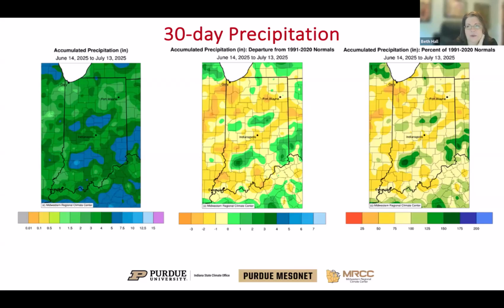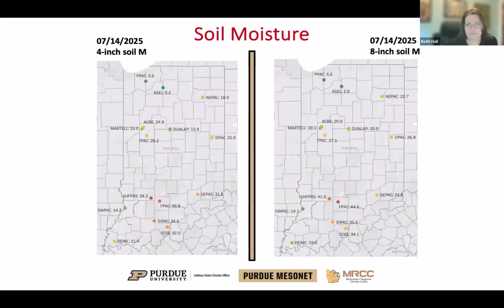Definitely spotty, though. You see areas where it was above normal, and that's because this time of year we get more convective precipitation, which are these pop-up thunderstorms, so they pop up and decrease, as opposed to massive systems that move through and take up the entire state.